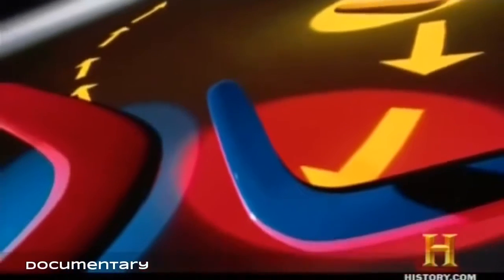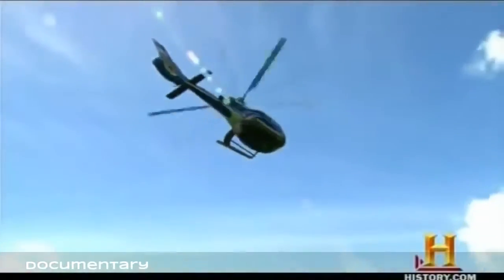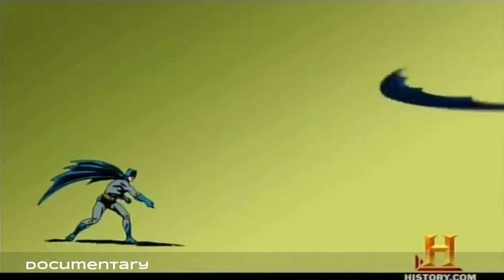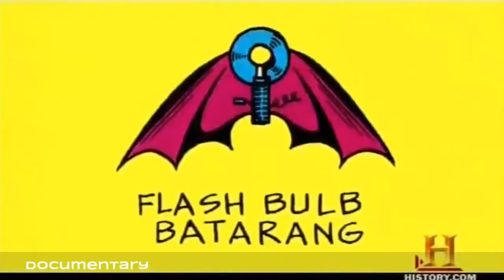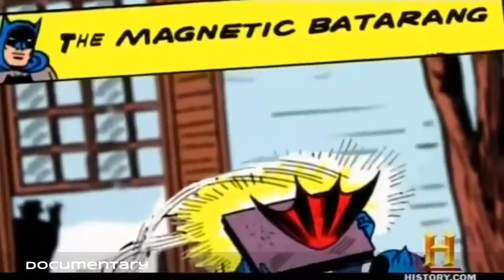Each arm of a real boomerang is contoured like an airplane wing. When thrown, the rotating airfoils help give the device lift, similar to the way propellers lift a helicopter. A boomerang circles back to its launching point due to gyroscopic precession, a phenomenon that causes a spinning object to maintain its axis and direction as it rotates. Some of Batman's Batarangs have similar aerodynamics, but others, outfitted with cumbersome items like flashbulbs, cameras, police whistles, and bombs, might have more trouble getting off the ground.